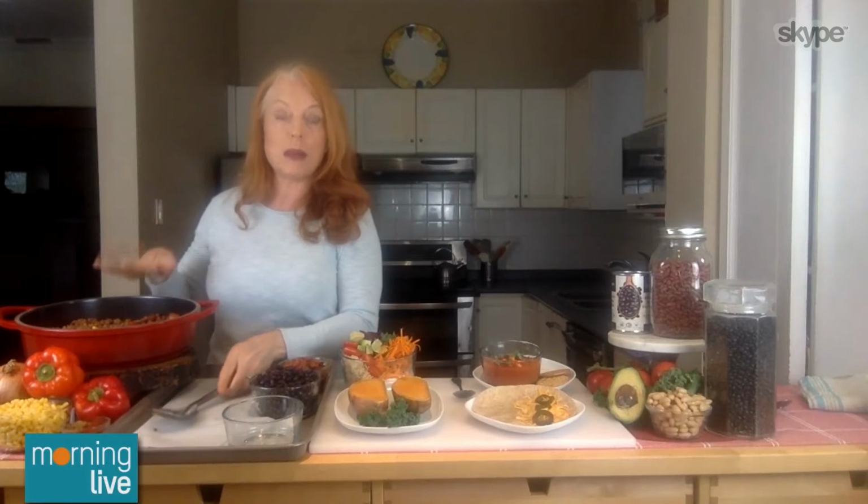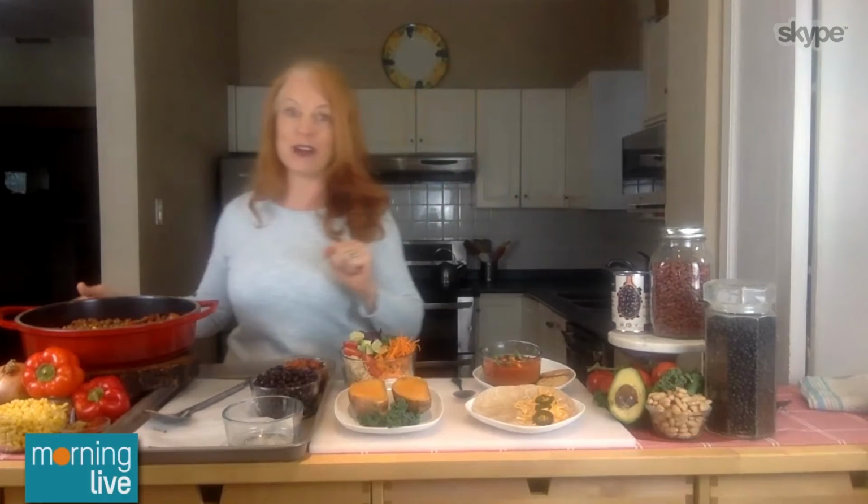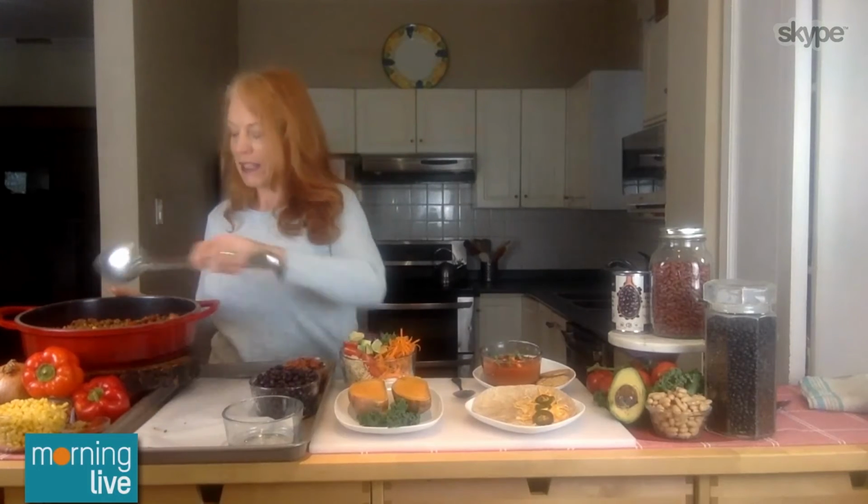That's now really protein packed. It's also filled with iron and B12 and zinc and selenium, those nutrients that we know help keep our immune system working really well, which is really important right now. We're all trying to stay healthy. Sounds good. And storage wise, what do we need to know?